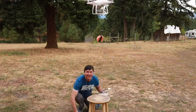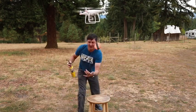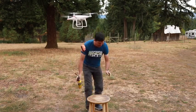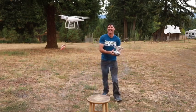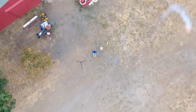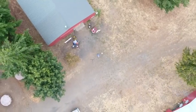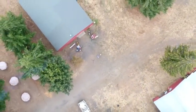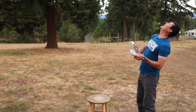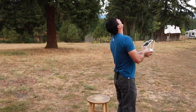All right. Boy, it's moving around a lot here. Here we go. Oh, it's off. Oh, it's having trouble gaining altitude there. Oh, it's going up now. I'm getting all sorts of warnings. Where's it going here? All right, come on back. Oh, wrong way.